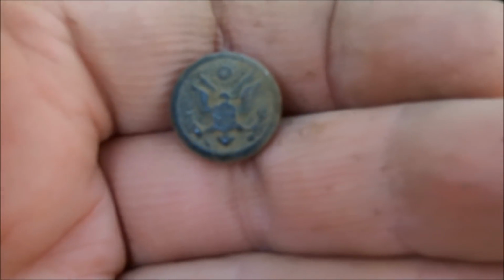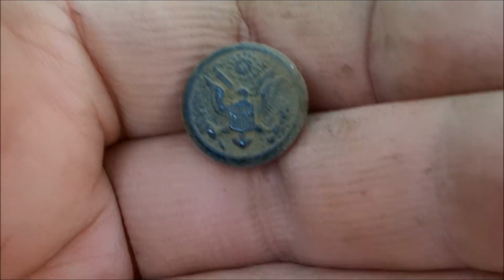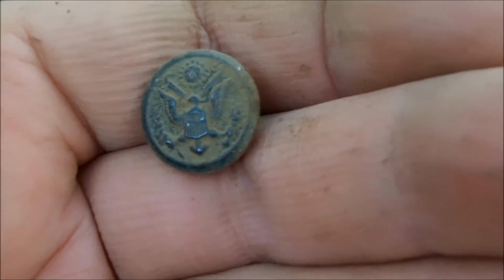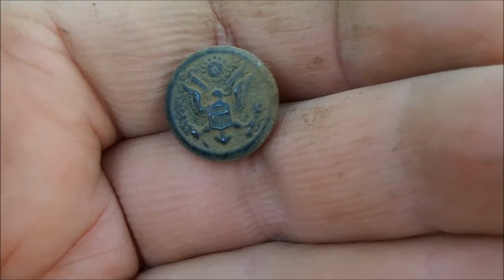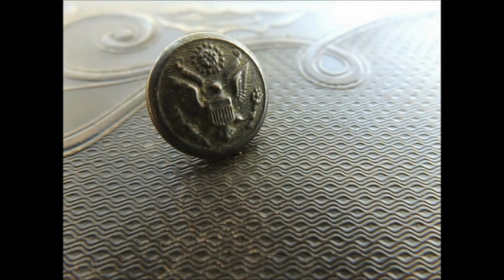As a matter of fact, just last week the homeowner sent me a text with a picture of a sterling silver sharpshooter cross that they had found after a good rain. It was just sitting on top of the ground. So this probably came from the same soldier, and very happy to have that.